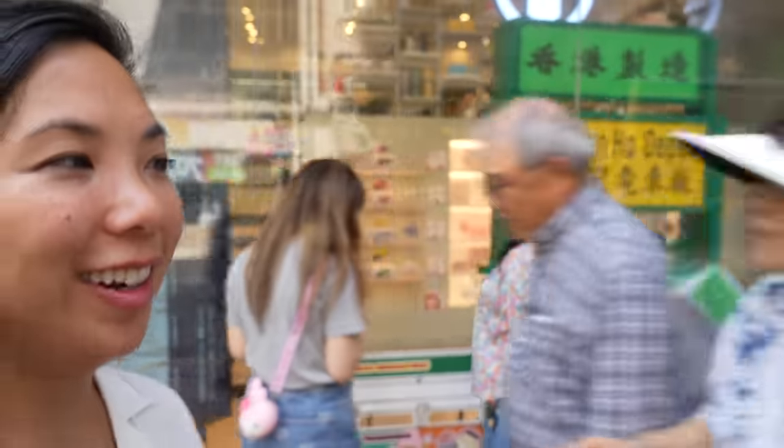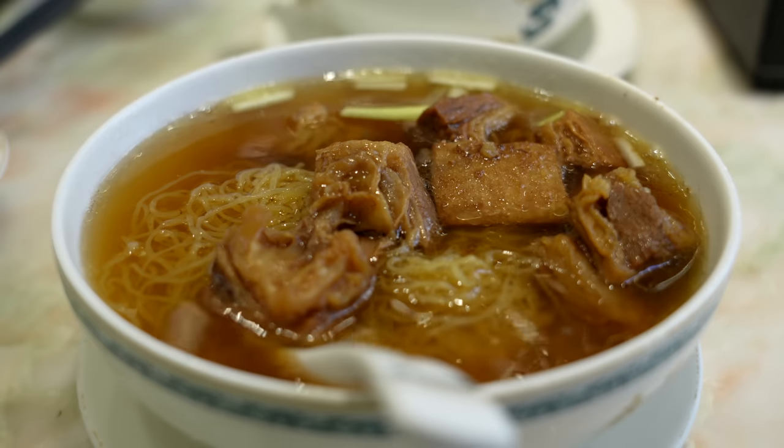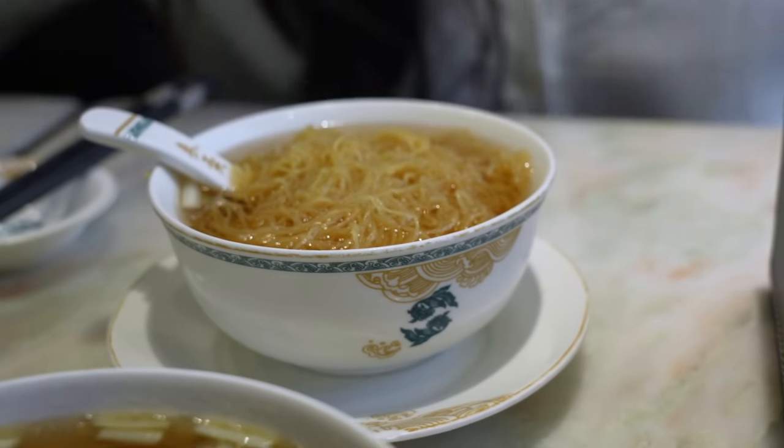Okay, so we paid about 110 Hong Kong dollars, which is maybe $13-$14 for the two bowls of noodles. It was good. I don't think that it was life-changing. I think there are a lot of other places that probably do wonton mien really well here. That one was decent.